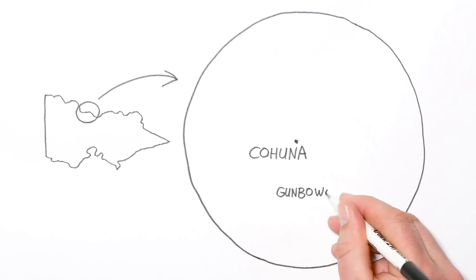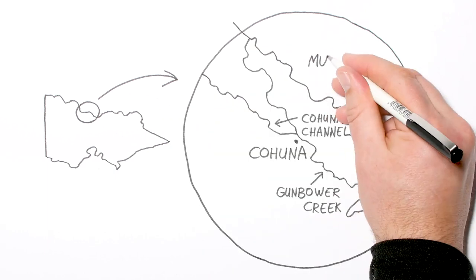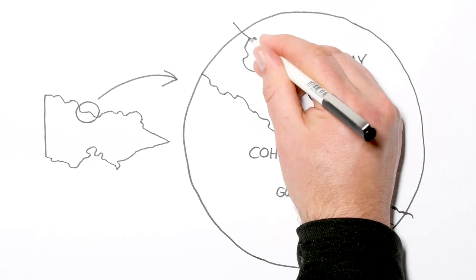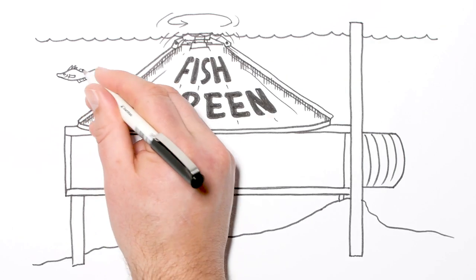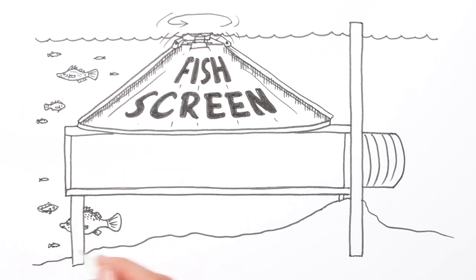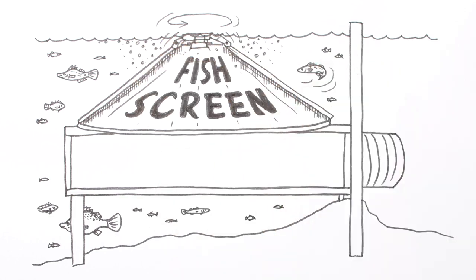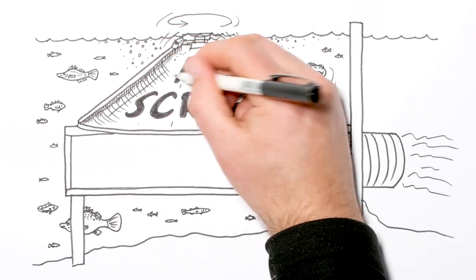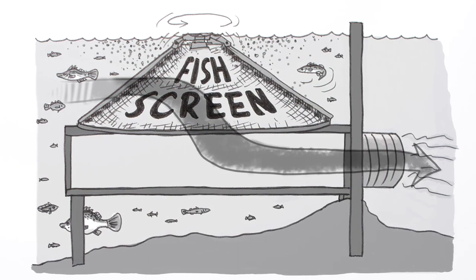At Cohuna, we have installed 4 screens between Gunbower Creek and Cohuna Channel. These act as giant T-strainers, allowing water to pass into the channel, but preventing fish, larvae and eggs from passing through. An ingenious design. A floating log boom in front of the screens diverts the bulk of plants, eggs and drifting larvae away from the screen surface. The screens are designed so drifting eggs, larvae and small fish are not sucked into them, and to make sure that there is a reliable flow of water for irrigators.